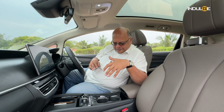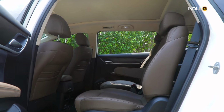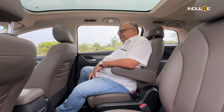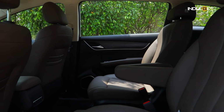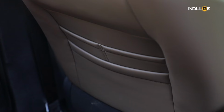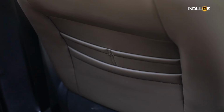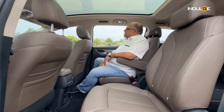Of course, we must now sit in the back and see how comfortable it is. As I said, space is a great proposition here above all other things, because it's an electric, the rear spacing is flat. So there's enough space to put your feet and sit in style. I like the scooped out backs. I like the fact that there is one big magazine pocket and there are smaller pockets where you can keep your mobiles and similar devices.